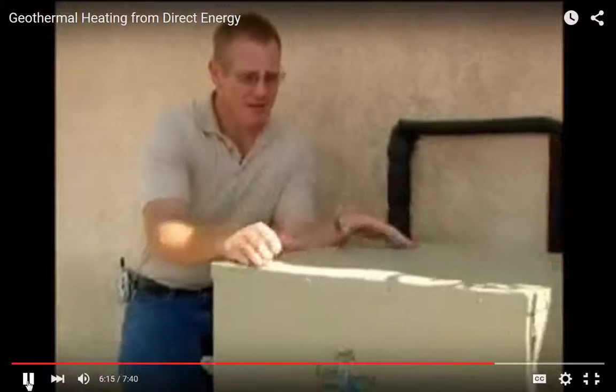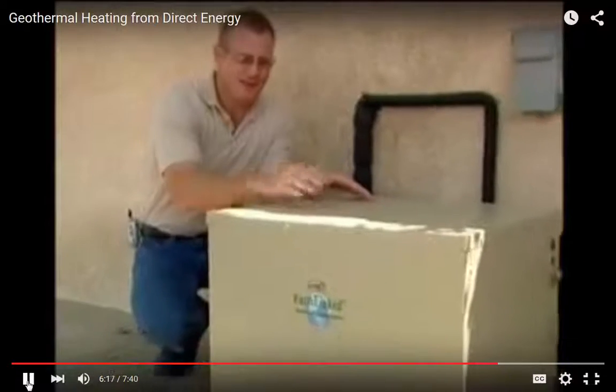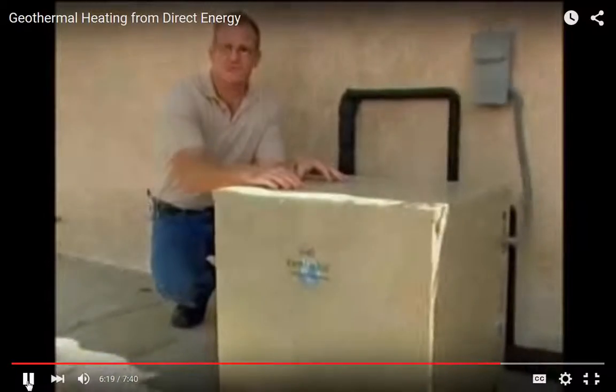As you can tell, the most obvious difference between the Earthlink compressor unit and a standard air source condensing unit is no fan motor. Because of not having a fan motor, we use no electricity for that, and as you can tell, it's very quiet.